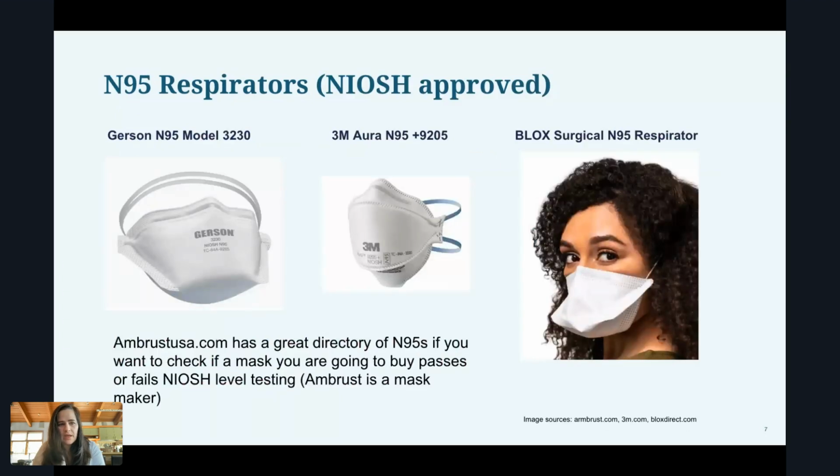And then for some N95 respirators, these are NIOSH approved, meaning the US board that certifies these and tests them. The Gerson N95 3230, it's the duckbill one, so when you wear it, it sticks out like a duckbill. This one's a good one, highly rated. The 3M Aura 9205 has behind the head straps, it's a trifold mask. It's the one in the middle. And this one's also very good. And then the BLOX surgical N95 respirator, it's also a duckbill. And this one's actually really cheap. It's on sale right now at BLOX Direct.